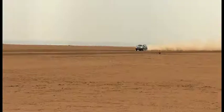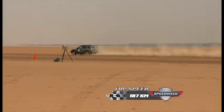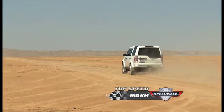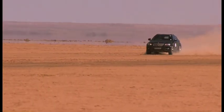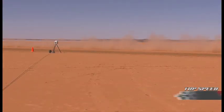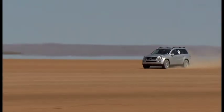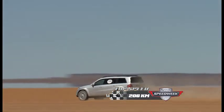Next up was Tyron Bradley in his 2007 Subaru Forester, and he topped out in the desert at 187. Ready to give it his all was Paul Olivier in his Land Rover. It was to be his only timed run of the event, but Paul made it count and clocked a top speed of 189 kilometers an hour. The black BMW X6 of Richard Hebblethwaite cut a striking sight as he flew past us at 193 kilometers an hour. The silver Mercedes-Benz GL of GJ LaRue proved to be one to beat, all three runs clocking him speeds of 196, 201, and his quickest 206 kilometers an hour.